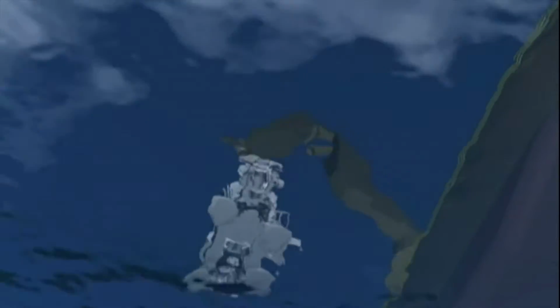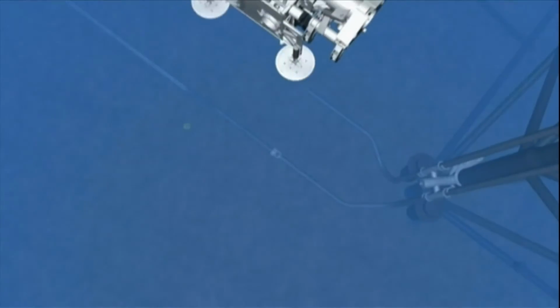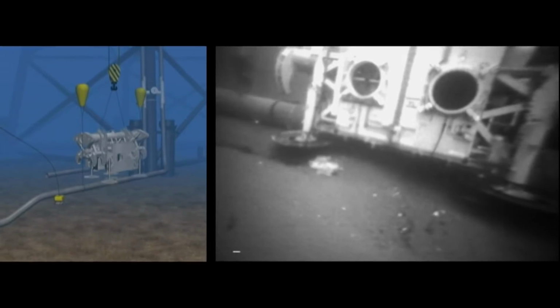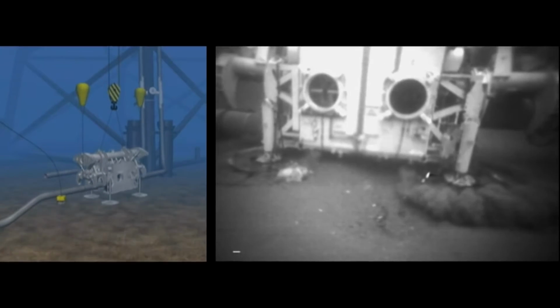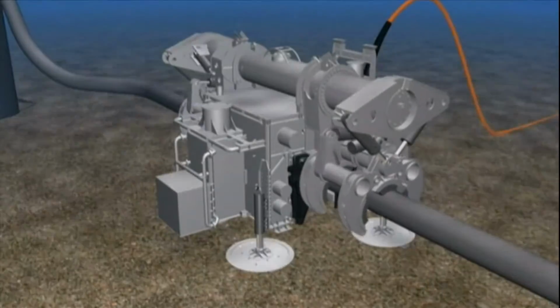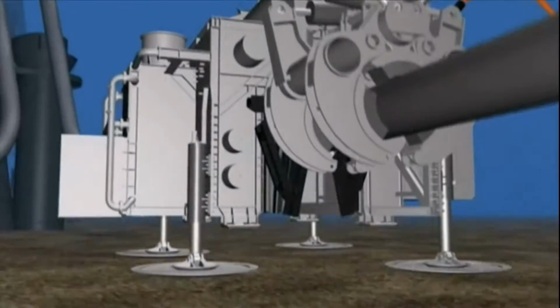Here, new edges have to be cut and beveled at each pipe end before the welding hub is lowered onto the joint to connect the two sections. The welding habitat is dropped to the ocean floor. It has to be maneuvered in place perfectly over the 1-meter diameter pipe. It clamps the pipe and then closes itself off.